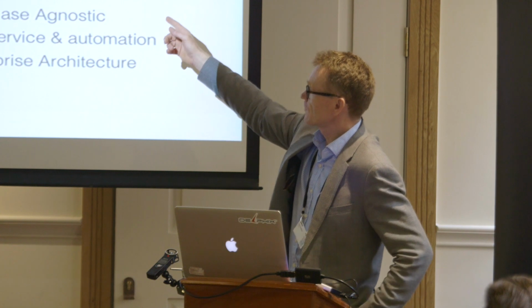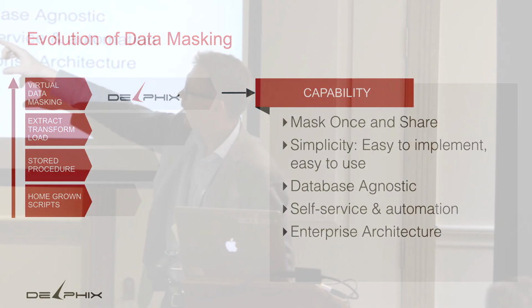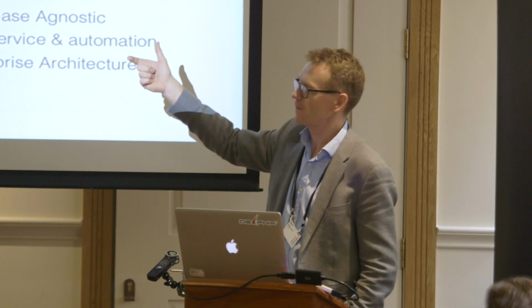The masking solution is easy to use, but then I would say that. But it's really simple. If you look at things like ETL solutions like Optim, or stored procedure solutions like Oracle, and I know, I used to work for Oracle in information security, so I know how Oracle's masking solution works. It gets difficult very, very quickly. We work on the premise that we create an algorithm, and it's got to be simple to use.